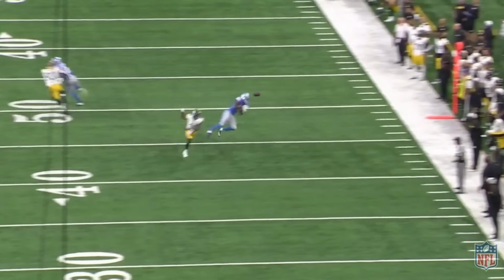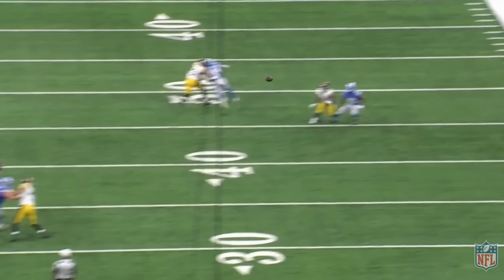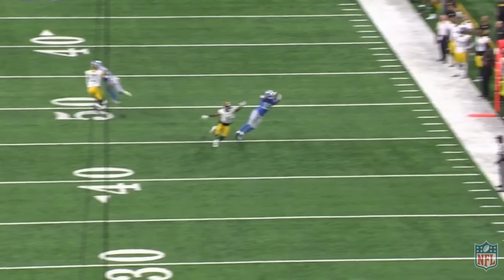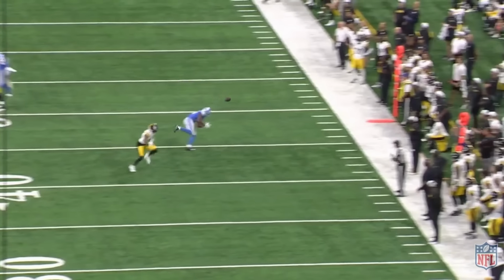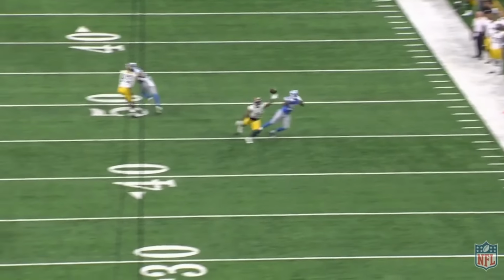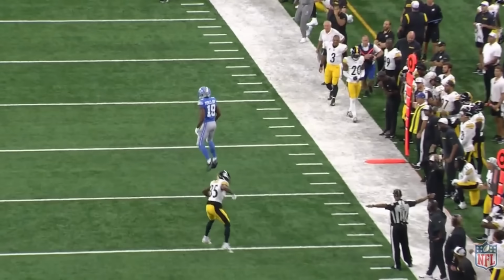Hey-oh. And again, if he catches it, so the ball location is pretty spectacular, assuming he doesn't tip it right there. But if he catches that thing, it's a big play up the sideline. I mean, a massive play up the sideline, because you're going all out, selling out on the pick 6. You miss it, big play.